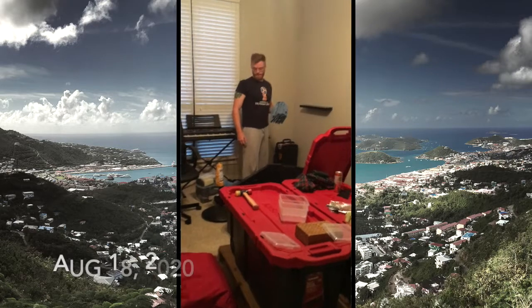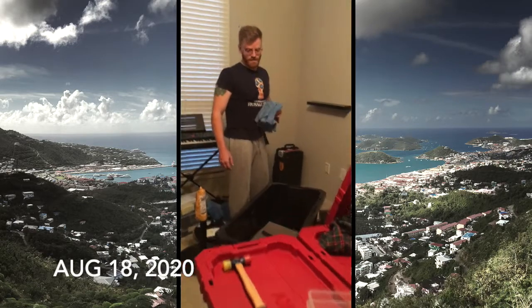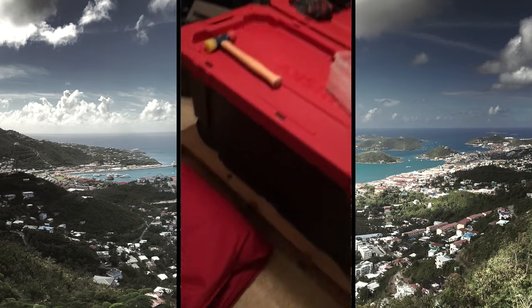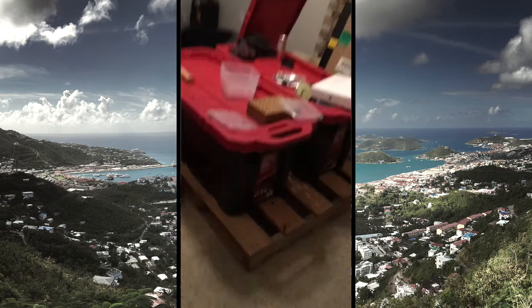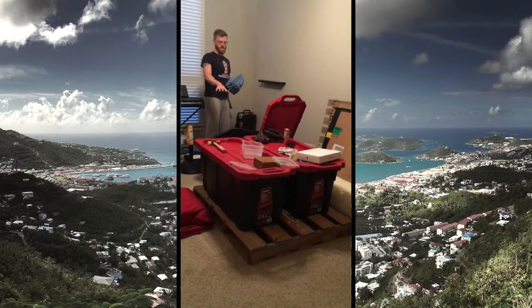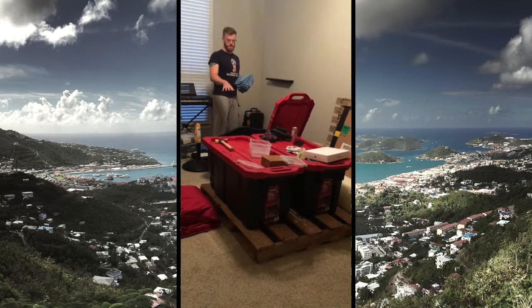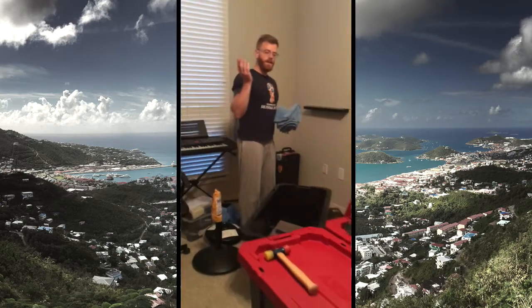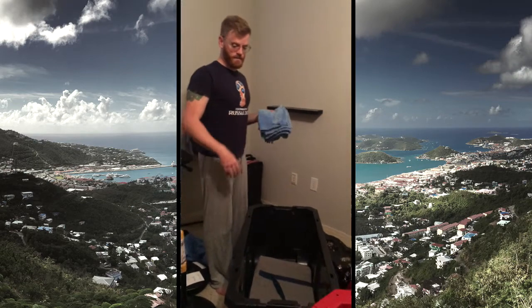All right. What do we got going on here? Well, so we've got our pallet in the room now, so we can map out how everything's going to go on it, along with 4 of these giant 45-gallon tubs that are wheeled, which will make it really easy for us to assemble them at the dock in Miami.